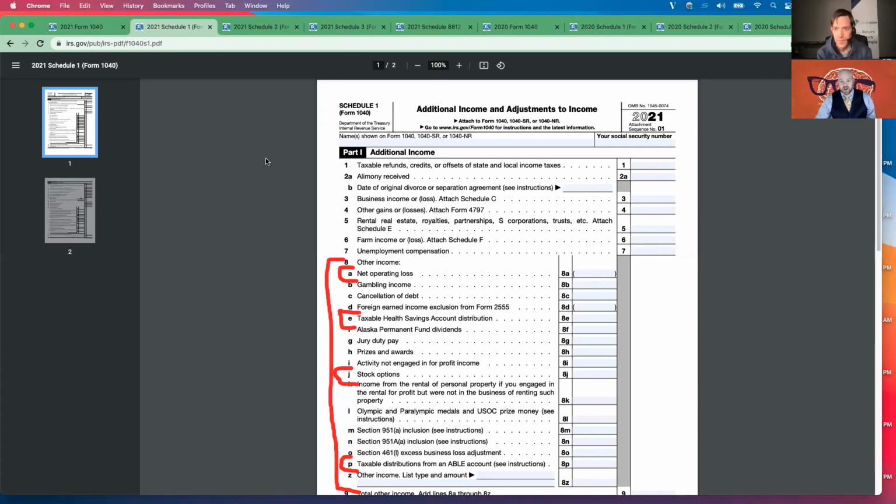Taxable health savings account distributions, like, whoa, what are we doing? We probably shouldn't be taking out money from our HSA if we can afford to pay for our current healthcare expenses from other funds, which would be tax-free, right? We probably shouldn't even be taking those distributions, let alone taxable ones. So there's an education opportunity there.